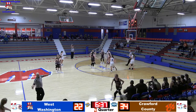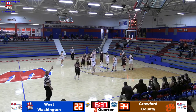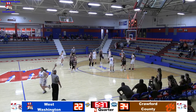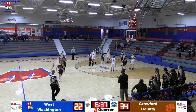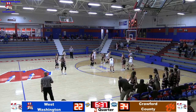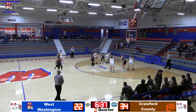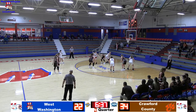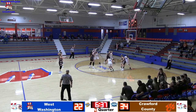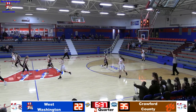First shot is no good as 32 Ava Woods comes back into the game for 44 Ainsley Nance. Now her ball at the line for her second shot. This one is up and good, giving her 8 points on the game.